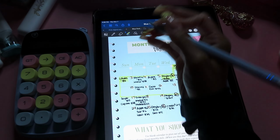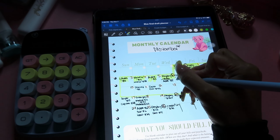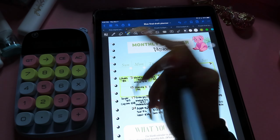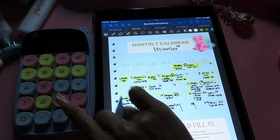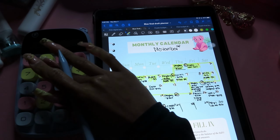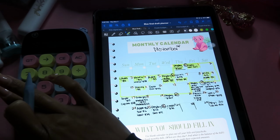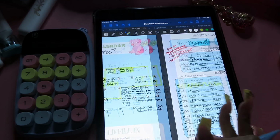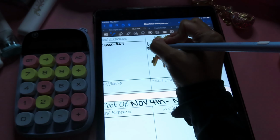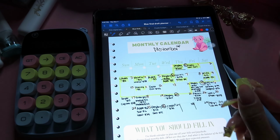All right, then we have our Netflix for 16. Do we have any other subscriptions coming out in this time frame? We sure do. All right, let's go ahead and add all these up. So we got Netflix for 16, Apple for 3 this day, then we have our other subscription for $9, Prime for $15, Apple for $2, and Discord for $11. So that's going to be $59 for our subscriptions this week. Let's say subs for $59.